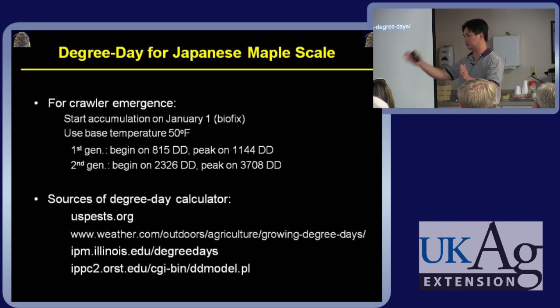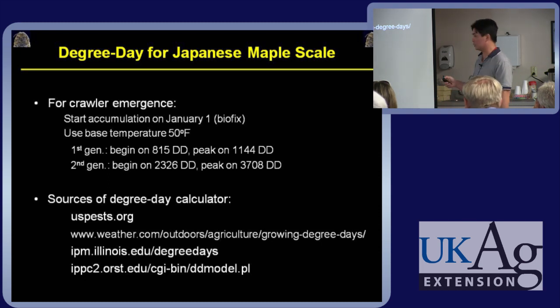3 weeks later, give it another spray. Or you can wait until the peak and spray it then, and then 3 weeks later, spray another time. Either way, you have to spray at least twice. There's no escaping that. And again, these are just the information on degree day calculators.